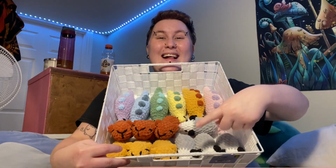Hey guys, it is August 14th and I finished my 12 hours of crocheting challenge, so I need to show you guys the rest of the things that I made. So I showed you most of the things in this bin, but I also made mini possums. Look at these little guys. Aren't they adorable? So I made 4 of these mini possums and they are just so cute. Oh, I love them.